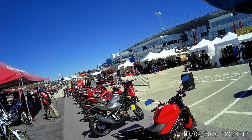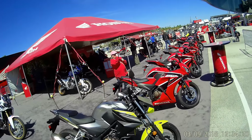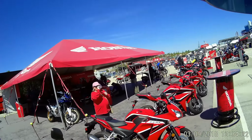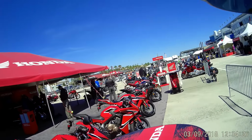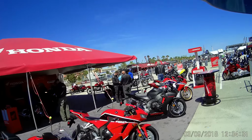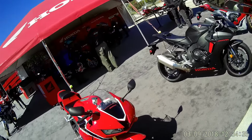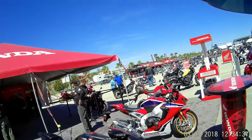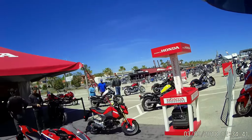I wonder why they don't put ABS on these. See, this one's got ABS. No ABS. ABS. No ABS. No ABS. That's the sensors over there. CBR 1000RR. Cool.